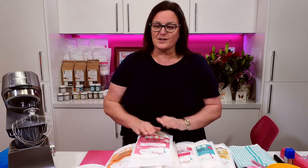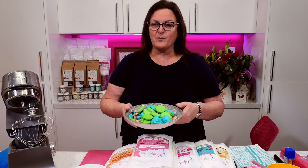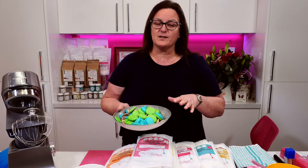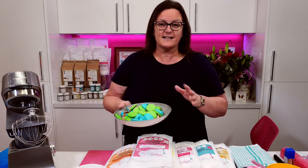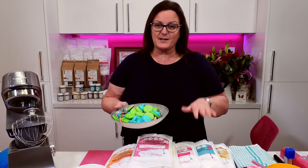Right, so who wants to learn to make macarons? So we made pink ones yesterday. We made them on Monday, and when we made them on the Monday, it was so easy. I actually felt really very confident about doing them because they are one of my things that I'm scared of doing on a live for you, especially when you're using real egg whites.